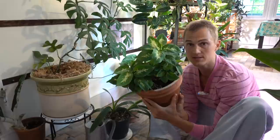Now, Dieffenbachia is one of my favorite plants for more dark, shadier areas of your houseplant areas. This would be comparable to a snake plant in terms of light needs. So that makes it very desired in my eyes.